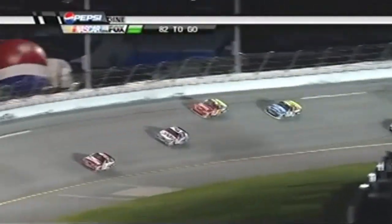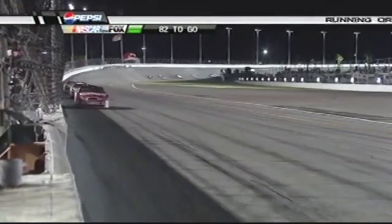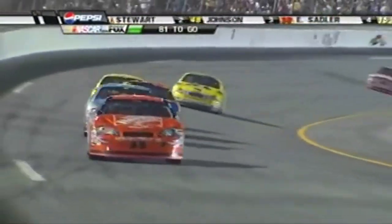But we're hearing more and more cars from our guys down in the pits complaining about handling problems. They never had any practice this week in these conditions at full nighttime with the track this cool. All of their practice was in the afternoon on Thursday.